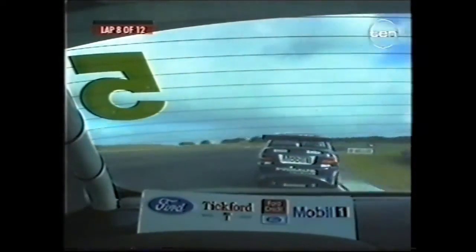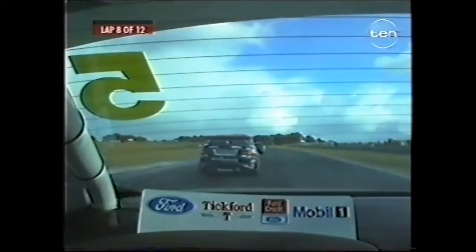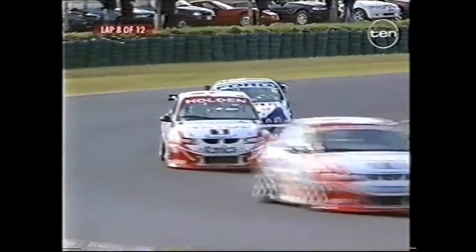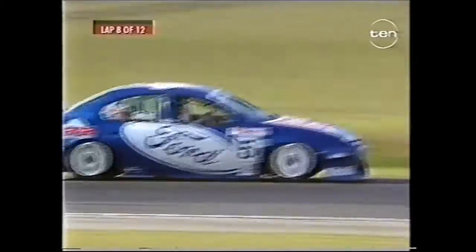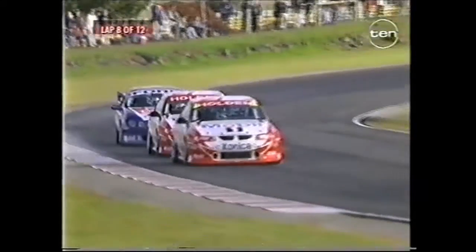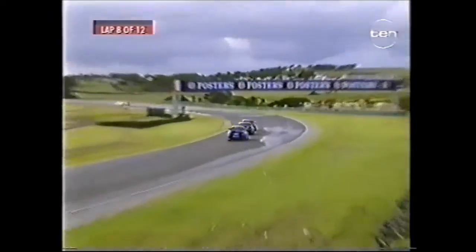Here we go. This is the onboard shot with the Ford Tickford Racing AU XR8 of Glenn Seaton. He is right on Craig Lowndes as they drift through the fastest corner on the track, turn 1, into the southern loop. This is the second turn. There is almost room round the left-hander before you get to Honda. That dry line is getting wider and wider, so if he really gets right up Lowndes' backside round this, there's just about enough room to get through.